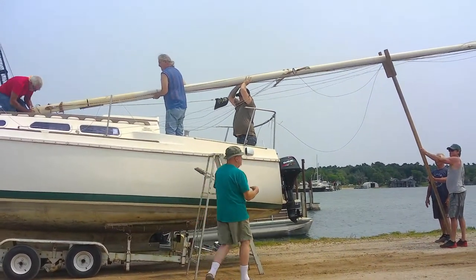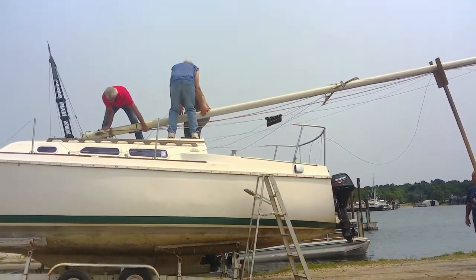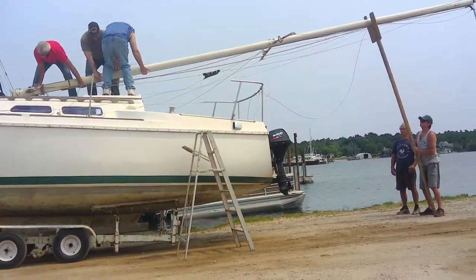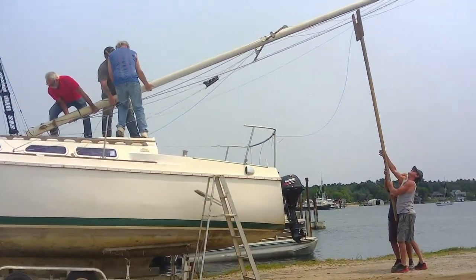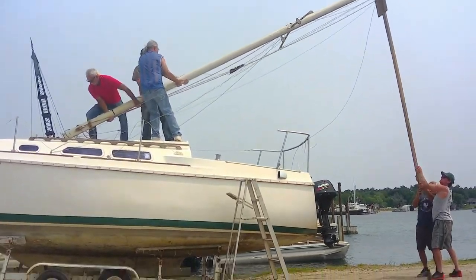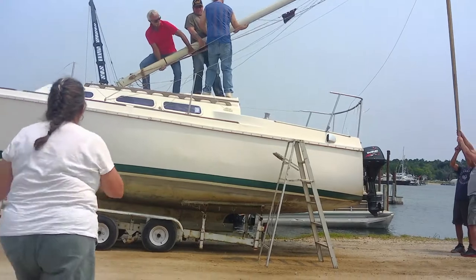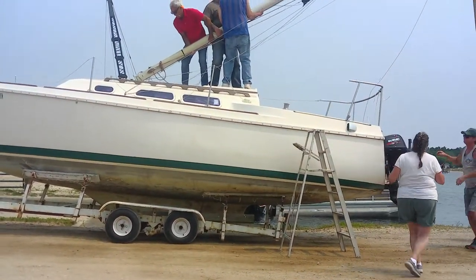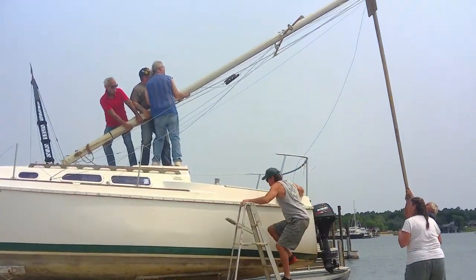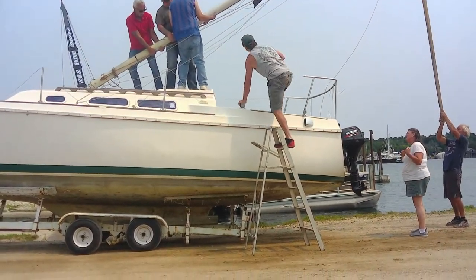I gotta tell you, it was nice putting up a mast with somebody who knew what he was doing. We did have a few extra guys of help than we usually have for putting up our mast, and as you can see, one of the gentlemen who's a summertime islander here and has his own sailboat here has one of those mast raising tools that he built, which is really nice. Thinking about building one of those myself. But a lot of times here on the island, everything's a community effort. That's what keeps our costs down and our fun up.